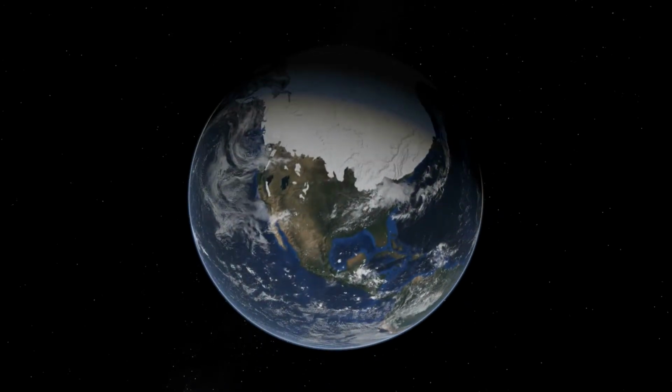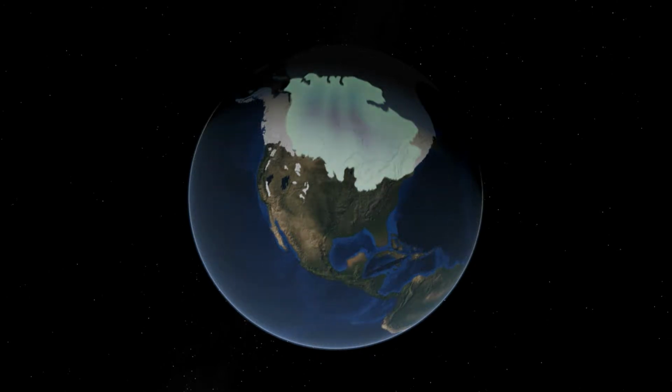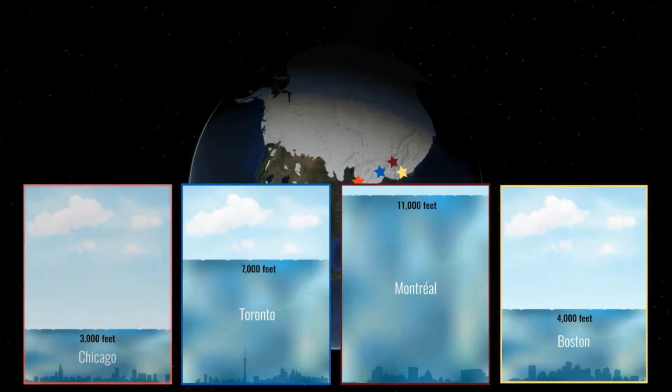This is the Earth as it was at the end of the last ice age, almost 20,000 years ago. Back then, a 2.5-mile thick ice sheet, called the Laurentide ice sheet, covered Canada and a large part of North America. Many of our cities today would have been under thousands of feet of glacial ice.